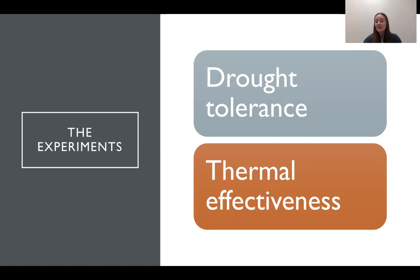So the plants in this experiment definitely got to experience the full range of Taiwan's harsh climate, to find out the best plants that could survive this harsh climate in these subtropical areas. And then the second experiment in this paper dealt with the thermal effectiveness of plants.